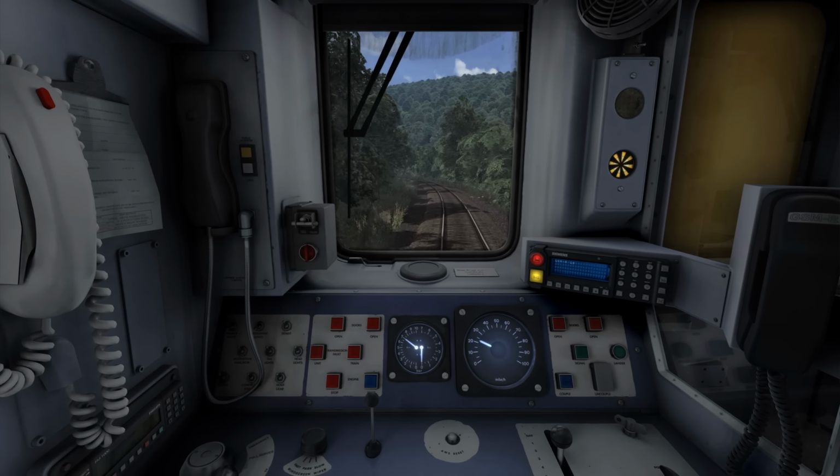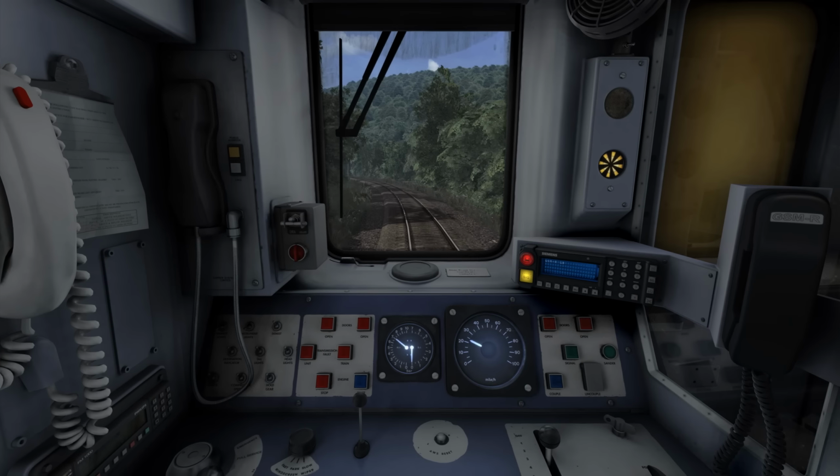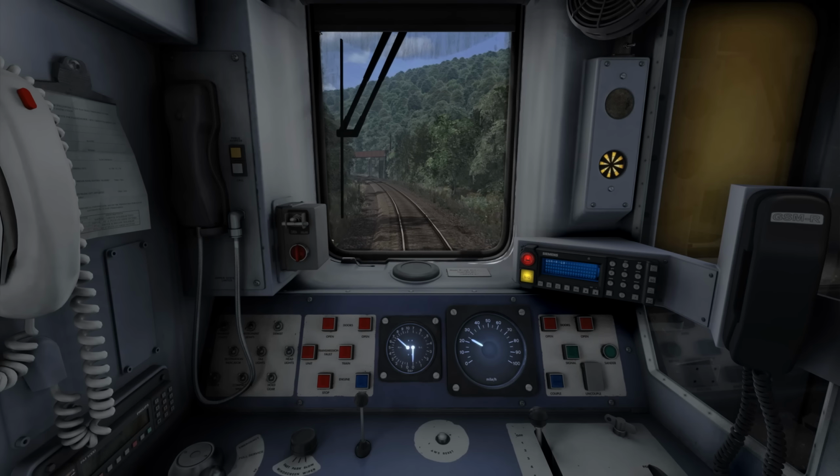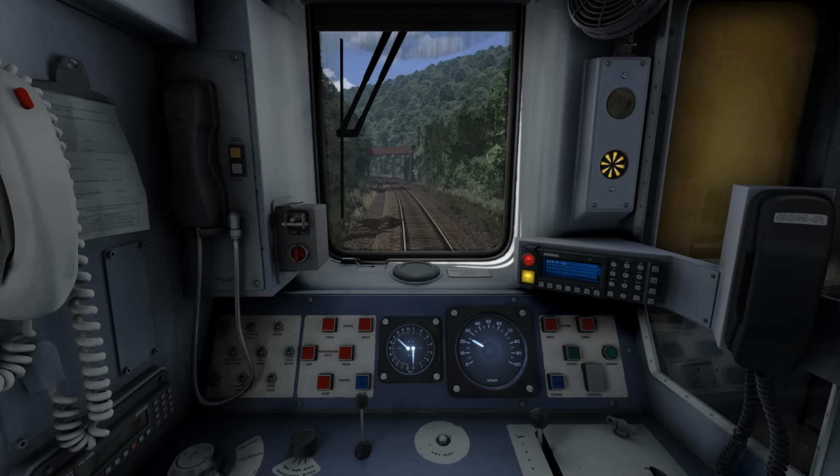Just giving us a bit of power now to bring us back up to 25. And now shut off and coast once again.